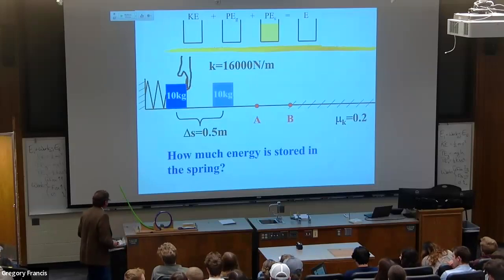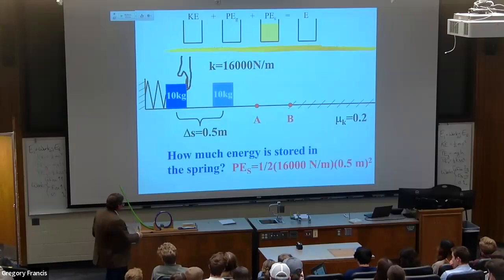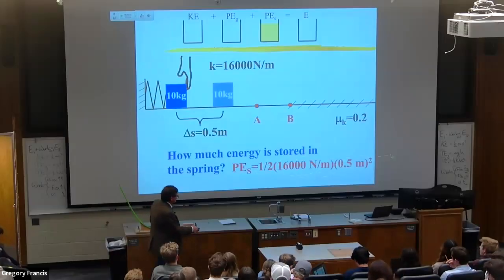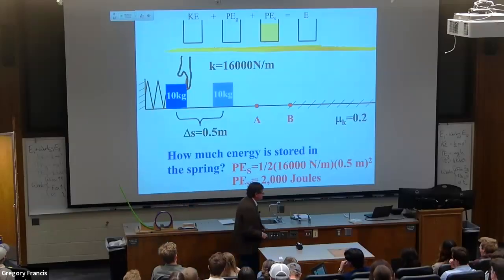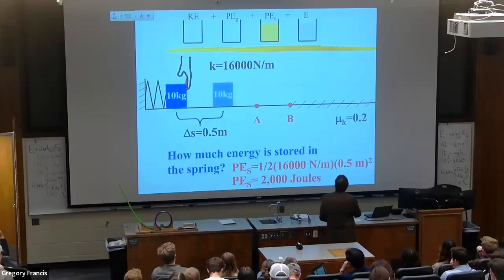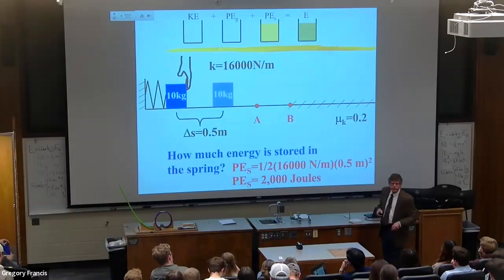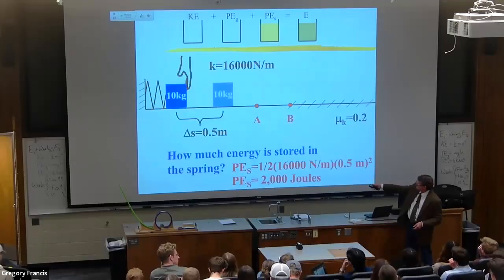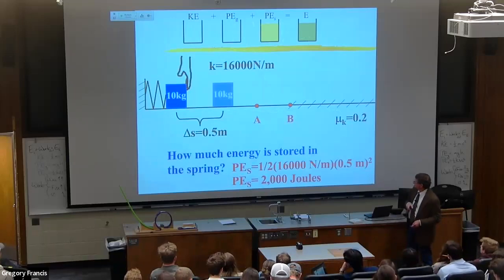Okay. Now, so I plug into this formula, 1/2 times K times the stretch or compression squared. Remember to square it. And we got 2,000 joules, okay? And so that means in my total energy bucket, I have 2,000 joules. Because the block's not moving, this bucket's empty. We're calling that level 0, so this bucket's empty. So this is all the energy.